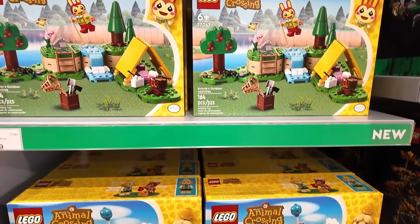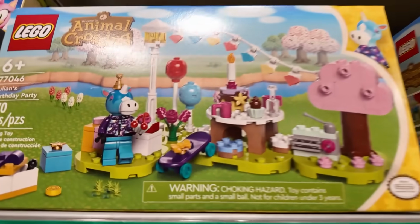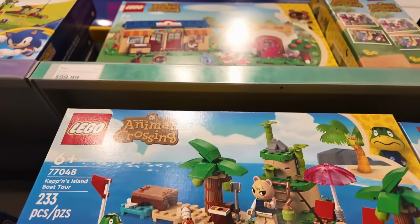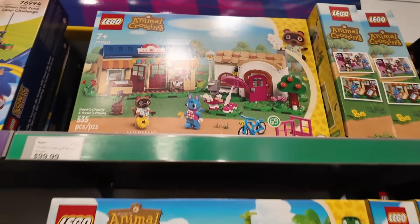There's also the Animal Crossing sets that were released today as well. I've yet to play Animal Crossing, but I think the minifigures are just to die for. Also, all the colors of these sets are pretty phenomenal as well. I'm sure if I had actually played this game, then I'd be scooping up some of these.